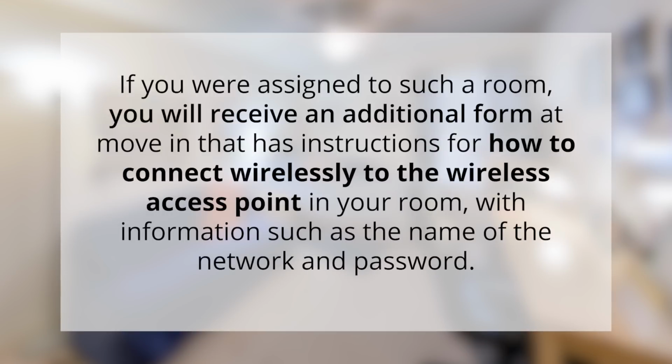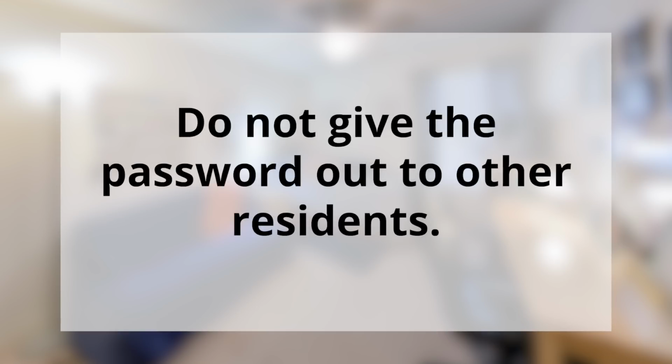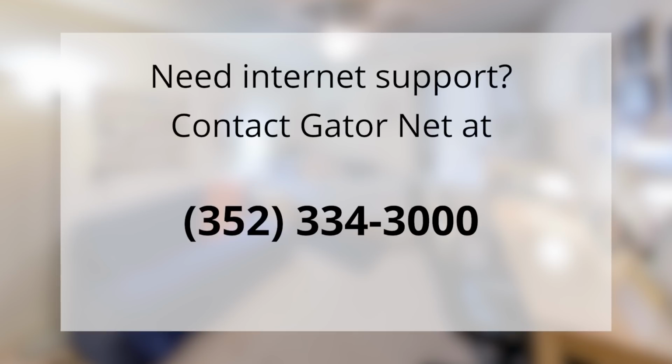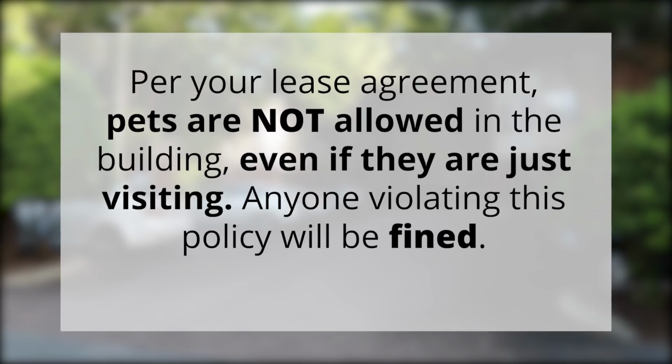If you were assigned to such a room, you will receive an additional form at move-in that has instructions for how to connect wirelessly to the wireless access point in your room, with information such as the name of the network and password. Do not give the password out to other residents. All residents living in a room with one port per resident will be required to set up their own wireless access point with a password if they want wireless. Currently, only shared bath double rooms, the smallest double, and the triple rooms have fewer than one port per resident. Need internet support? Contact GatorNet at 352-334-3000.